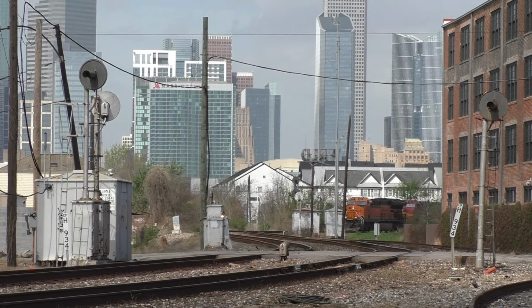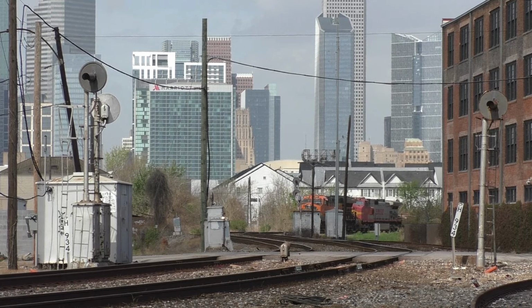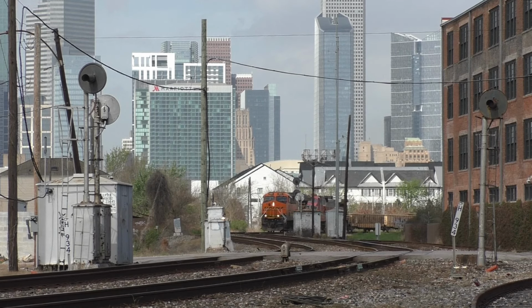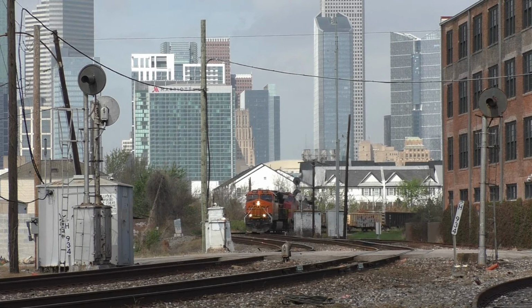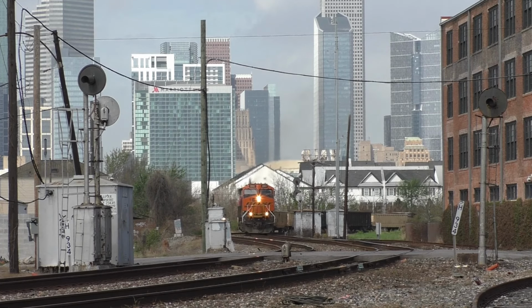We move a couple miles south along the West Belt. Are you confused yet? To Control Point Rusk, arguably one of the most classic signal installations remaining in the state of Texas. This hodgepodge of searchlight signals also has its days numbered, as not long after our visit, some replacement signal masts were installed. However, as of May 2024, the legacy signals are still on the job.